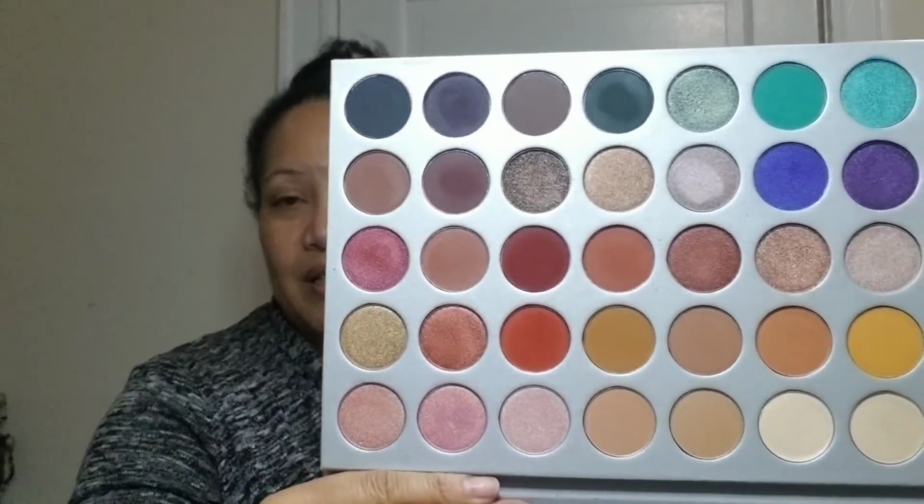Now, this one is going to get y'all. The Jaclyn Hill palette. This is the Jaclyn Hill palette. And I know everybody loves this palette. It's their favorite go-to palette. They love it.